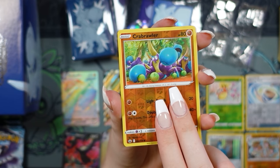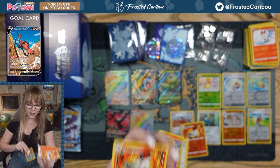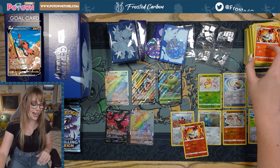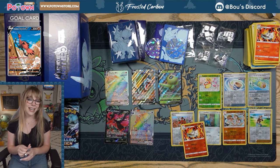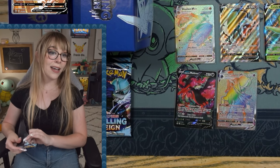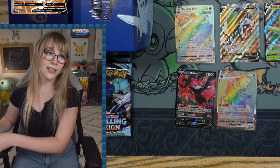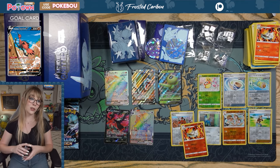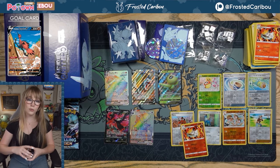Reverse Holo, Crabrawler, and Volcarona as well. So it is going to be a happy change this time. I get to actually go downstairs and be like, Taco, our luck is back, baby. Our luck is back. Knock on wood. I don't want to jinx myself, because I swear every time I say that or do that, then we open another product and it's like, oh, all green packs.